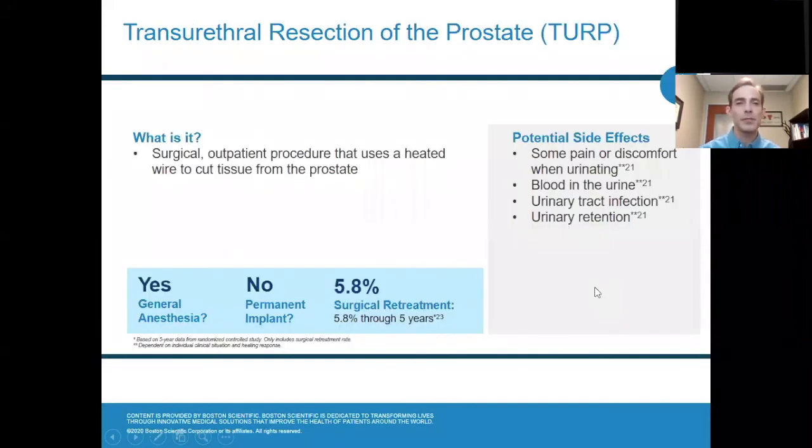Another similar type of procedure is called the transurethral resection of the prostate, or TURP. This is sort of the treatment by which all other treatments are compared, just because it's been a successful treatment for a long time. It's a surgical procedure, outpatient, sometimes an overnight stay in the hospital, that uses, rather than a laser, a heated wire to cut the tissue away from the prostate. Really good 5-year and even 10-year results, with low surgical retreatment rates. Similar side effects, some discomfort, slightly higher risk of bleeding. It does sometimes require an overnight stay just to monitor the urine drainage and monitor for any bleeding or anything like that. Low risks of urinary tract infection and retention.